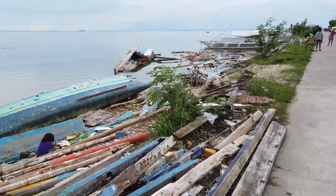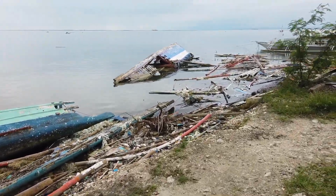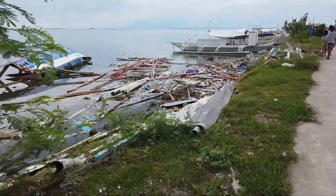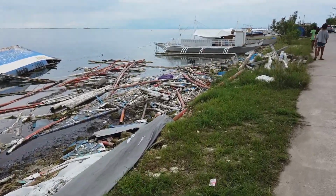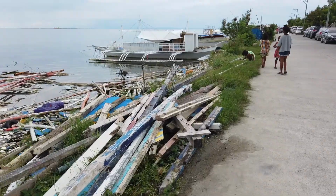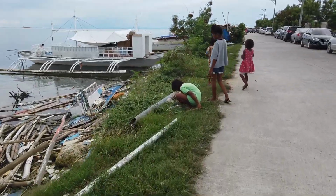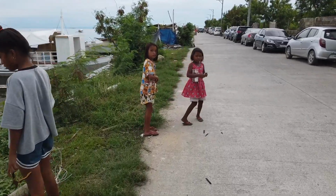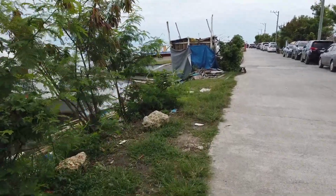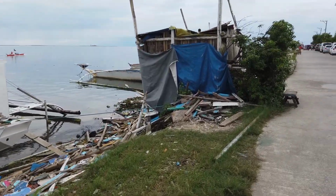So you can see here there's a lot of damage from the storm. This is the Odette remnants. A lot. Because like I said, there's a lot of boats here that I used to film, but now there's only a few that I see. We just recently have another storm, Agaton we call it here. So perhaps some of them are just hiding the boat somewhere for safety. But you can see that these are damaged boats.